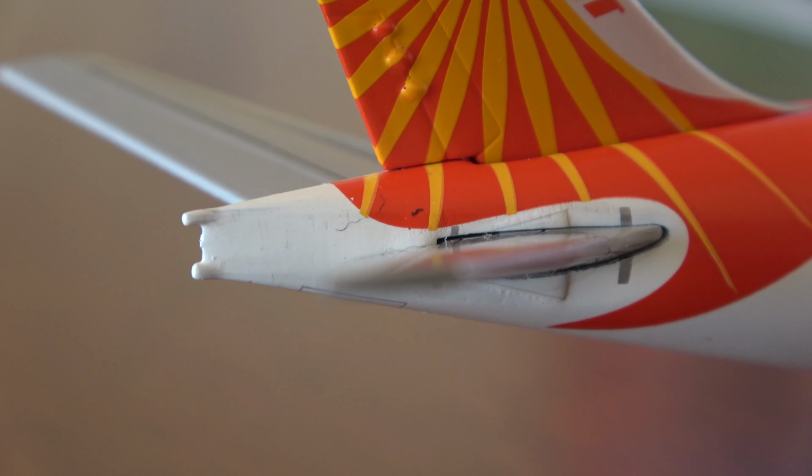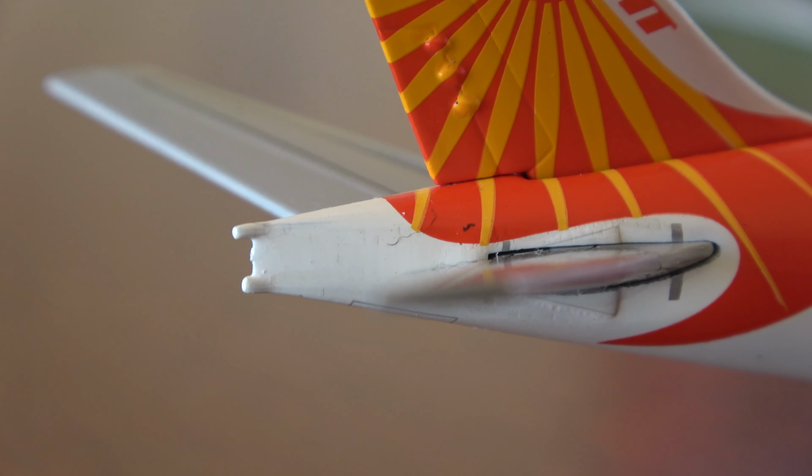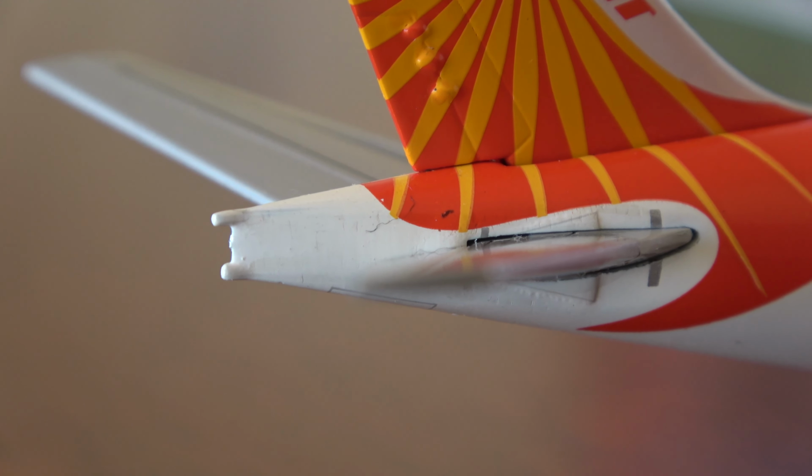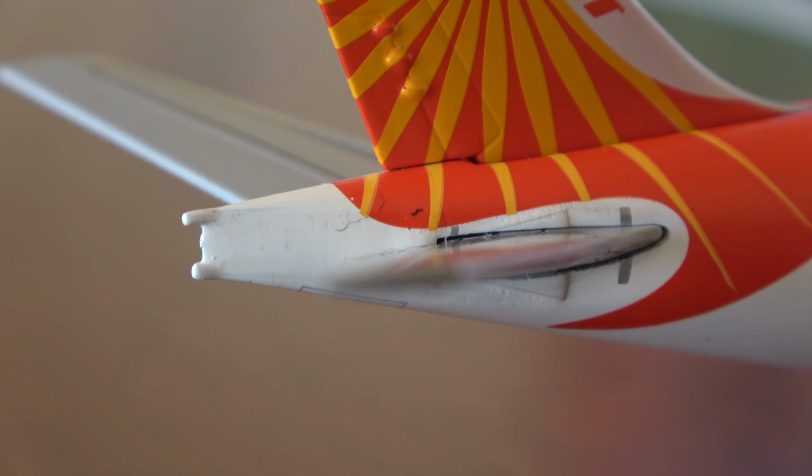I did notice there was a couple cracks in the paint on the starboard side of the APU housing, so I'm going to take off 1 point for that. But overall, it's a very tiny detail. You can only notice it up close, but it is still something I'm going to take a point off for it.